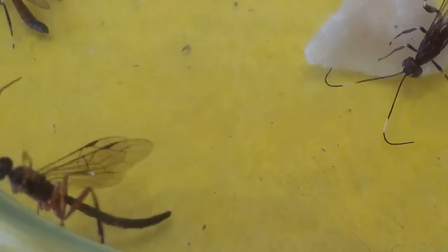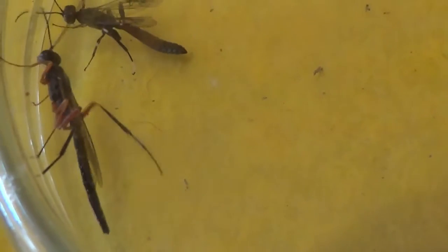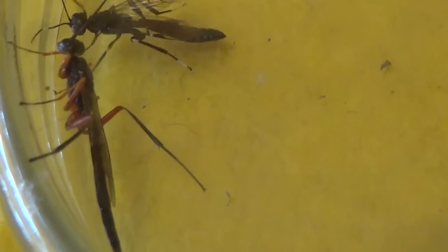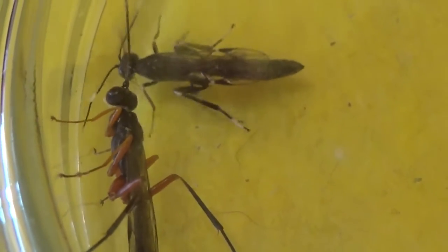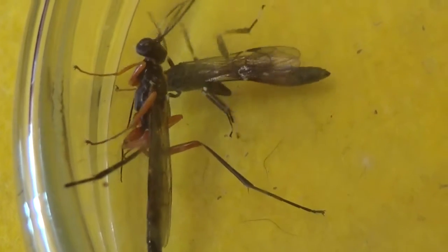And also the coloration of the legs. The left specimen has a brown color of the front, middle and hind legs, only with white tarsi and tibia of the hind legs. So you see, obviously different. So these are totally two different species.